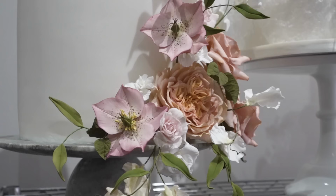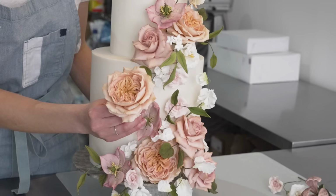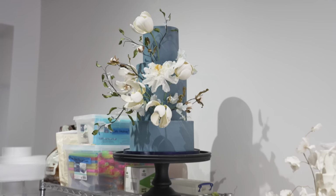Sugar flowers, it's hard to find someone who's talented enough who knows how to do them. To do really delicate, beautiful sugar flower work is really challenging. That's why most people just stick fresh flowers on the cake and it is the least expensive way of going. But we're not going the less expensive way.